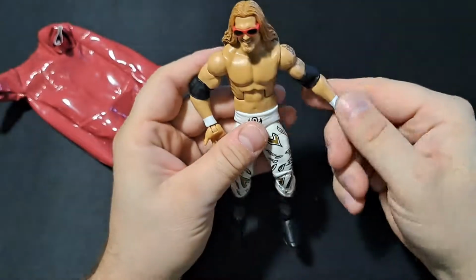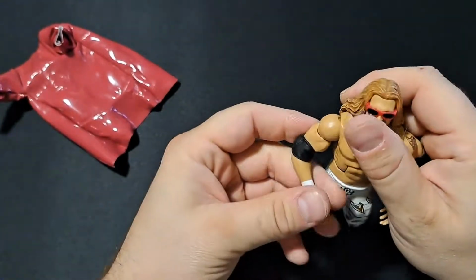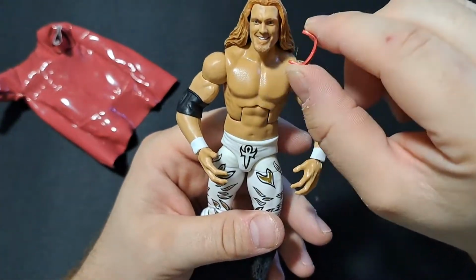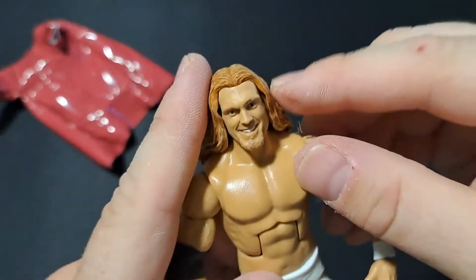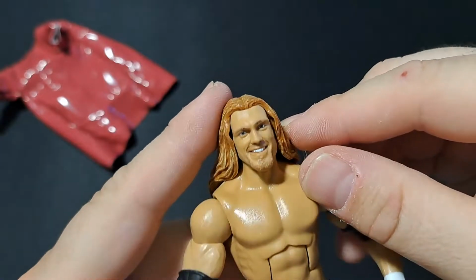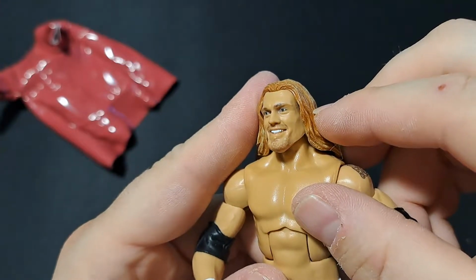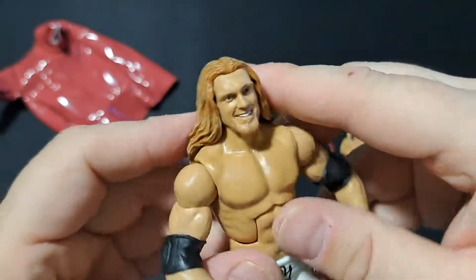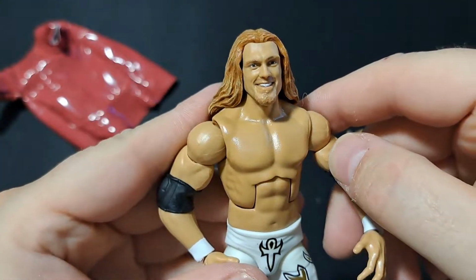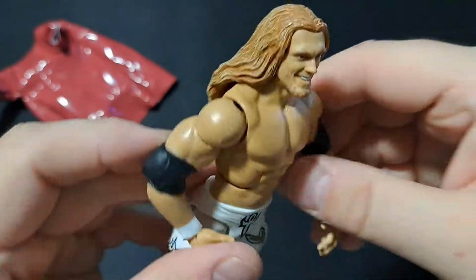Yes, I'm a huge fan of that SmackDown 6 era of WWE stuff. Okay, so glasses tuck in under the hair, which is nice. Let's go ahead and check out this face scan real quick. That's actually a really nice face scan of Edge. That's probably one of the better ones for sure. Look at that. That's actually really nice. Hell, I'd almost be tempted to go find another one on clearance so I could pop the head off of it and maybe do some head swaps with some of my other Edge figures. That's actually a very clean face scan. I like that a lot.